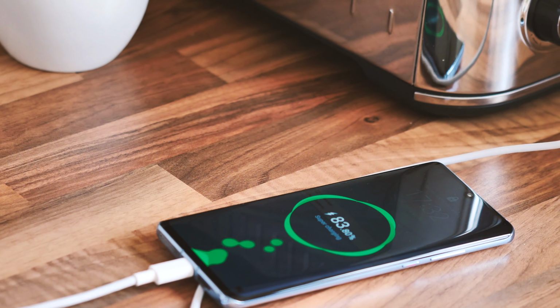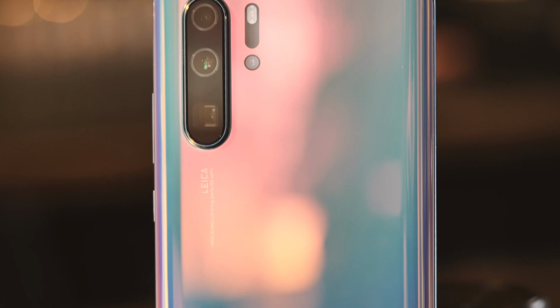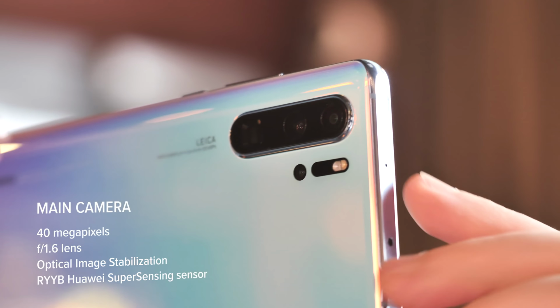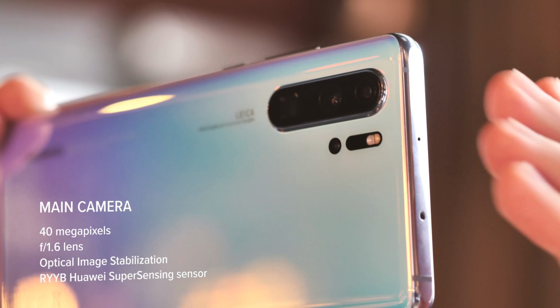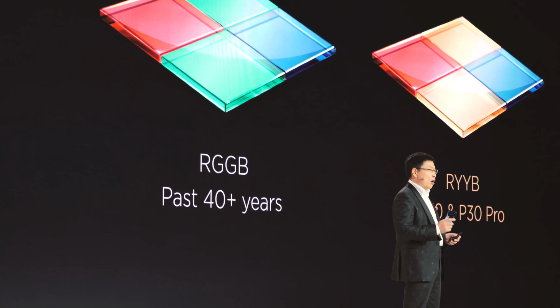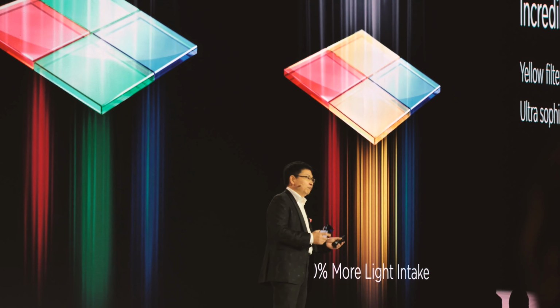All of that makes the P30 Pro a pretty good phone, but what really differentiates it is its uniquely capable quad camera setup. Let's quickly recap the specs to begin with. Huawei has a 40MP main sensor with a new RYYB subpixel setup that's red, yellow, yellow, blue, replacing the standard RGB setup to capture more light. That's behind an f1.6 lens with optical stabilization.